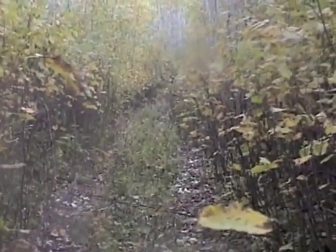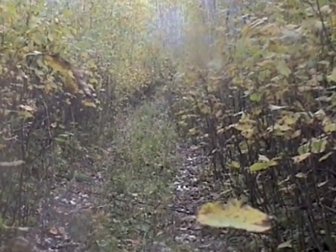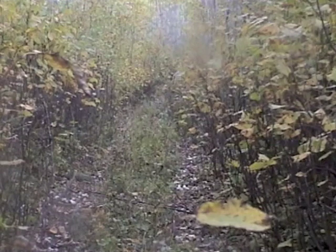Well, here we go again. Another rough grouse on the trail. I'm gonna film this one right after that bear scat. I'll be back in a minute.